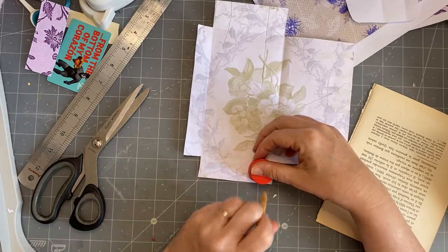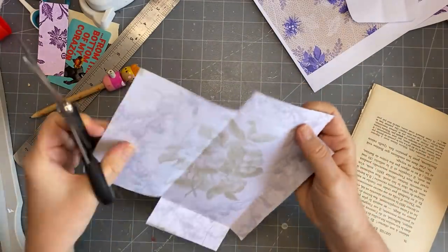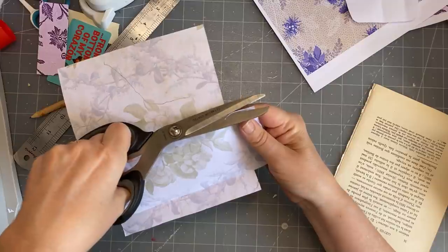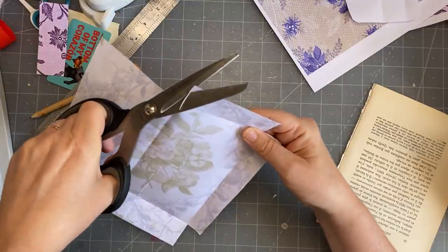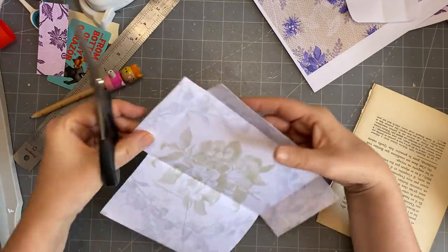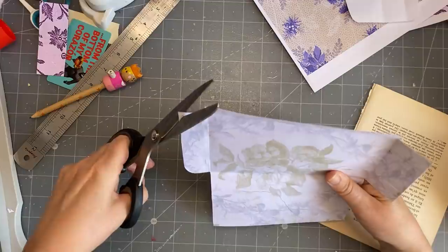So yes, I'll try and remember to link Natasha's video. That would be a good idea. Now I'm going to just snip a little bit off there as well as I go, just a tiny bit. And then go round, stay on the inside of my drawn line. There we go. And get a nice curve. So that is a helpful hint.